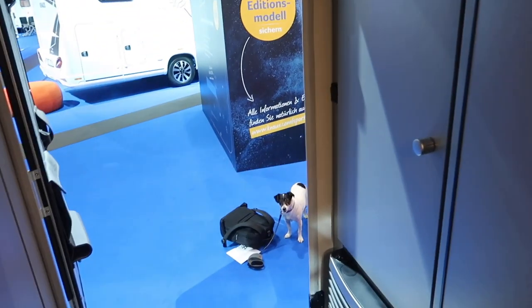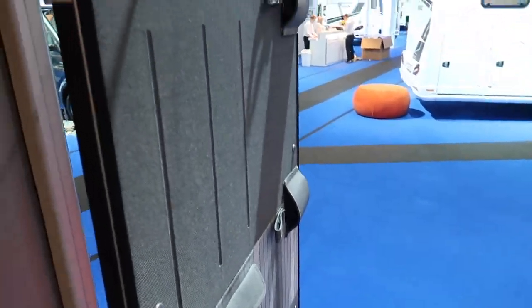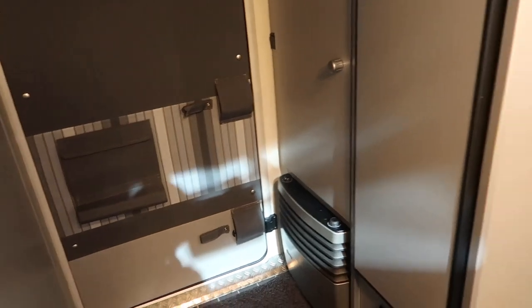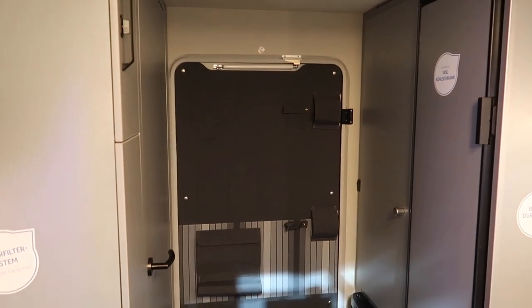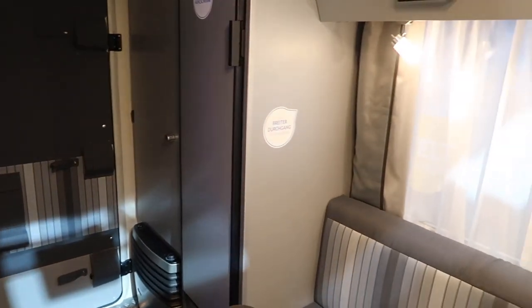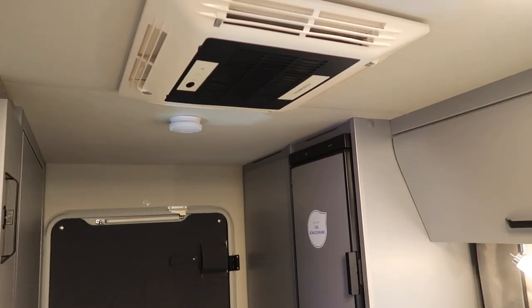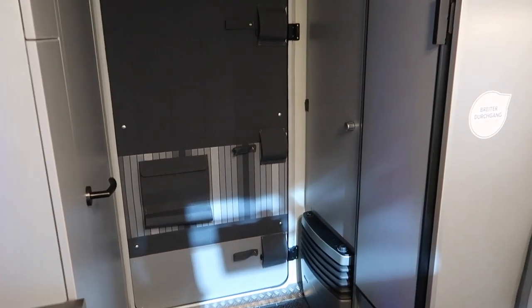There is just one thing they've not yet done on this, folks, that I would really like to see, and that is there is no window in this door. If you're in here on a dreich Scottish day, you haven't got a lot of light at the back of the caravan. There's no natural light at all. The nearest window is here in the kitchen, and you've got one there, and that's an aircon unit. I don't know if you can get a roof light instead, but I personally feel Knaus have missed a trick here. I reckon that needs a window.